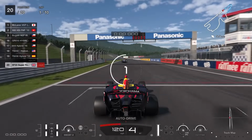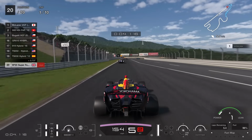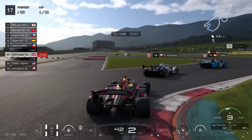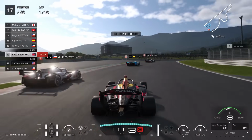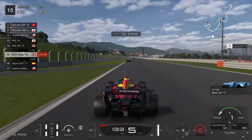So I just wanted to use something a little bit different for this event, so I went with the SF23 Super Formula Honda version, and as you can see, I did make relatively easy work of the grid. Now, in terms of my strategy, it was all about running fuel mix 1 on the straights and fuel mix 3 through the corners. This way I can sort of drag my stint out as long as possible, running a set of racing mediums which will not need changing at all.